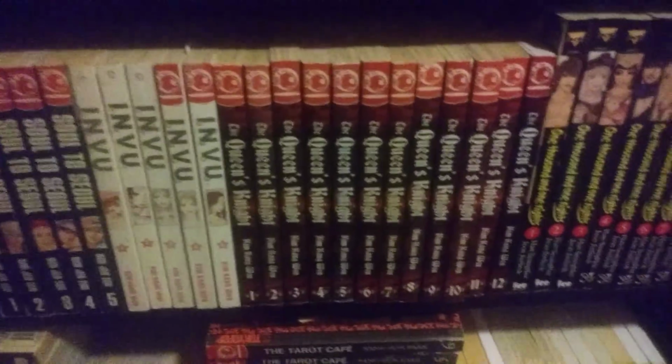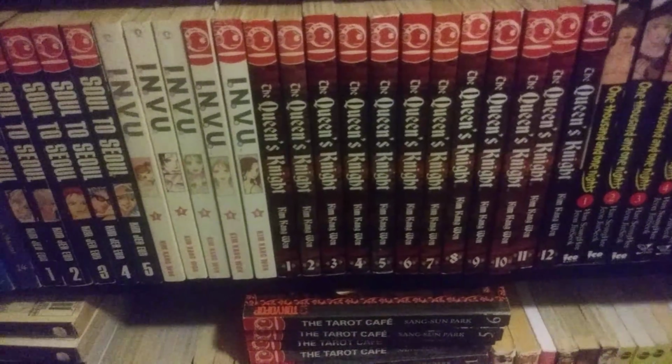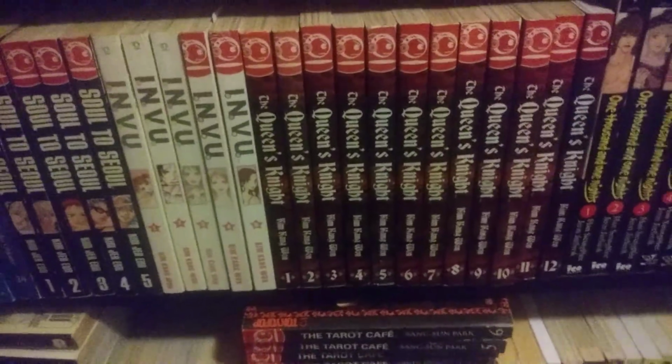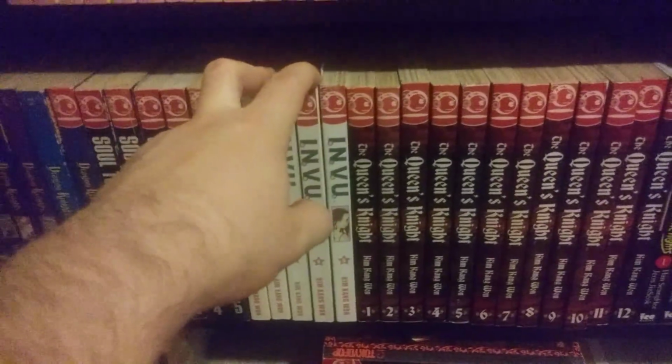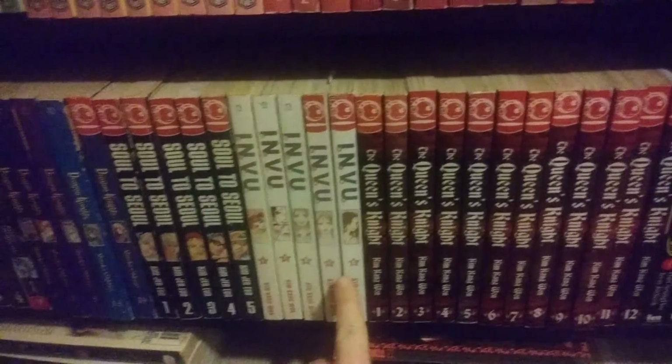If I keep talking, I'm going to sound like I'm uneducated, which I am, so I'm just going to shut up. But this is her first series. It finished in 6 volumes at Tokyopop.